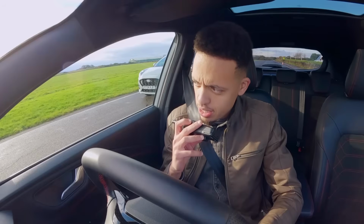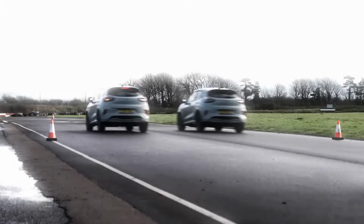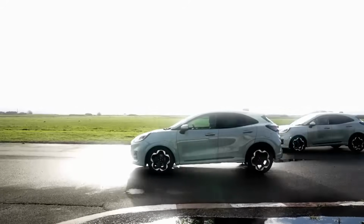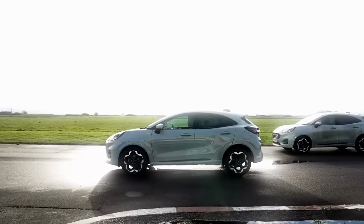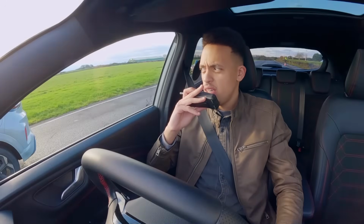That was a big difference this time around. It's a car length difference at least. In a real emergency, this could have been the difference between a collision and a near miss, but there's very little between them overall. It's interesting that it's just slightly variable, but there's not much in it. There's not a lot in it at all.